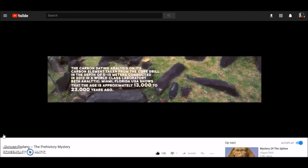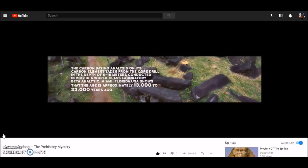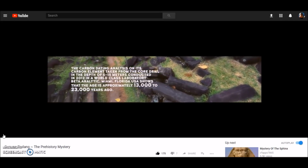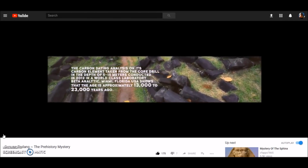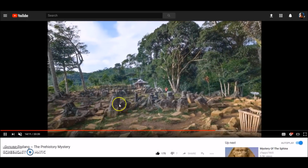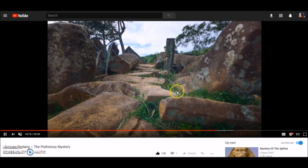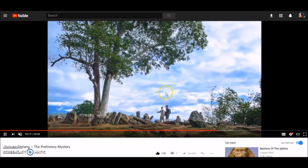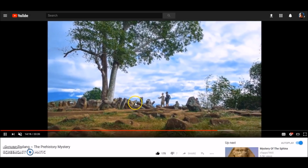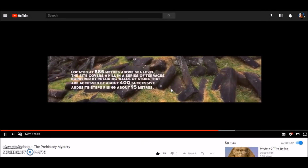Now, I made this video a couple months ago about the very ancient site of Gunung Padang, and it is fascinating. Carbon dating shows this dates from 13 to 23,000 years ago, and this site is made with these columnar basalt columns, at least at the top of the monument. So is there any connection between Gunung Padang and Nan Madol? Well, I think that is a great question to be asked.